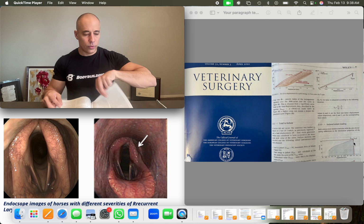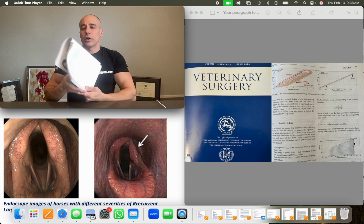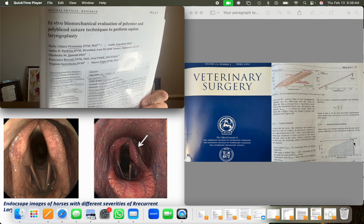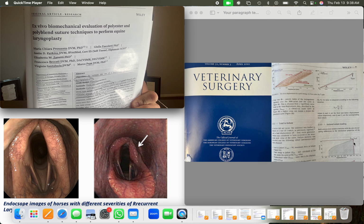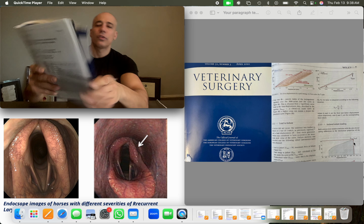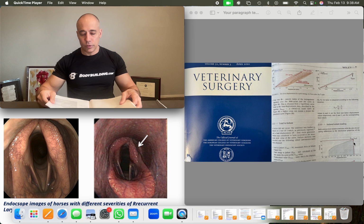We are going through this April 2022 edition of Veterinary Surgery. We're going to talk horses today. Ex vivo, where is it? There it is. Ex vivo biomechanical evaluation of polyester and polyblend suture techniques to perform equine laryngoplasty. So first off, they are just comparing different suture types based on different materials.